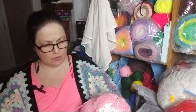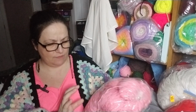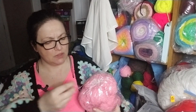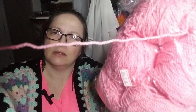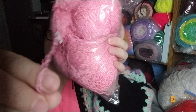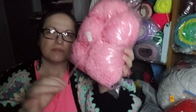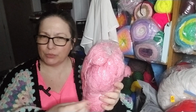This one was $5. This appears to be 1, 2, 3, 4, 5 balls. It feels like it could be a cotton. It looks like it has 4 strands to it. And it's very, very textured. It's very interesting. Feels kind of like crimped up hair kind of thing. It's not boucle though. It's not boucle.